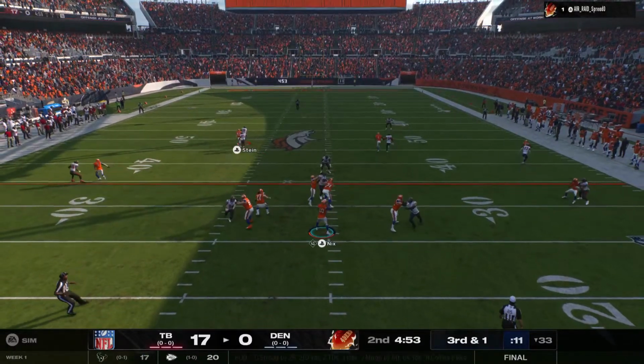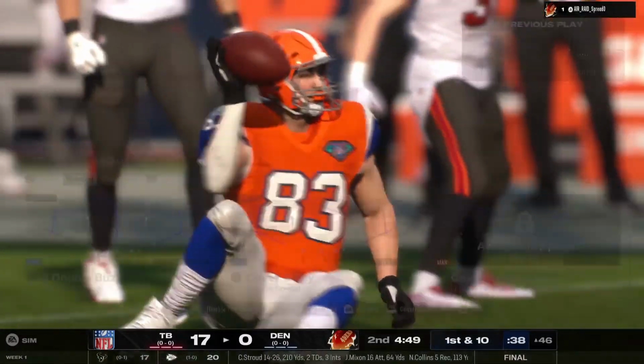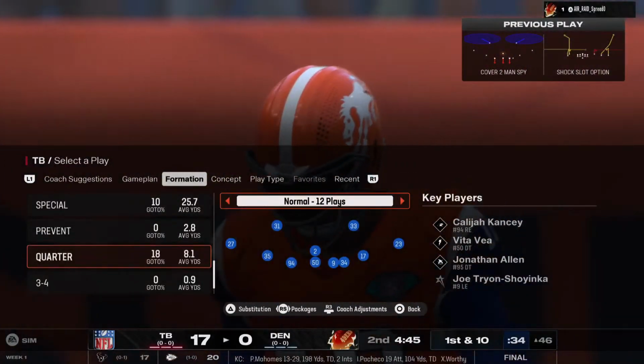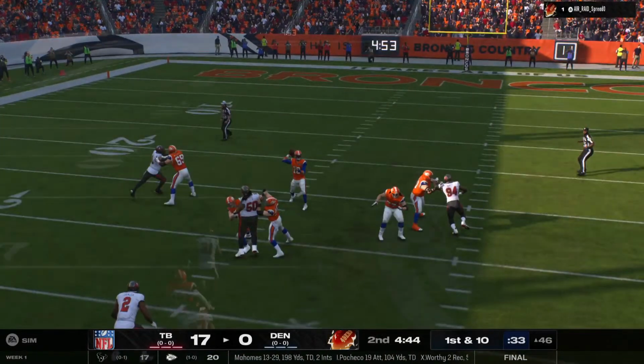They'll try and throw for it on 3rd and 1. Looking for his tight end on the corner route. He's got it. They get 21 on that one. Good for a Denver first down.